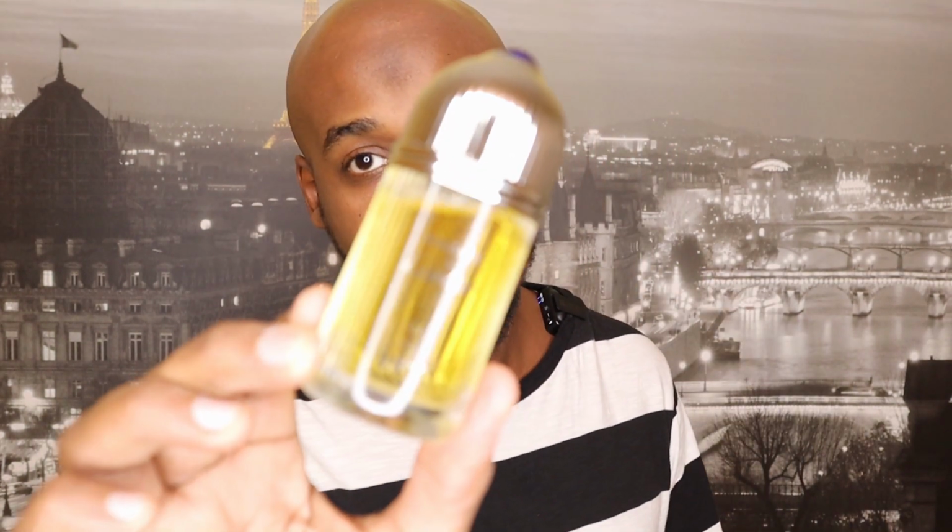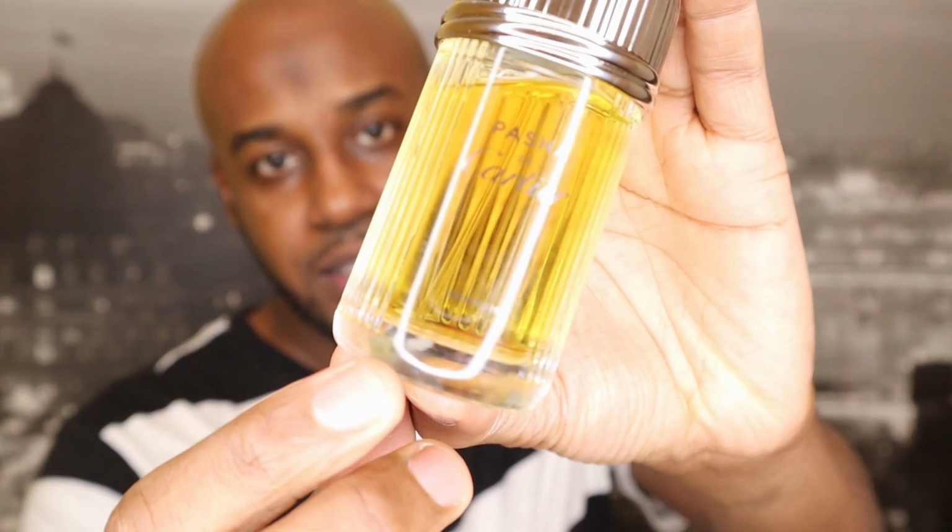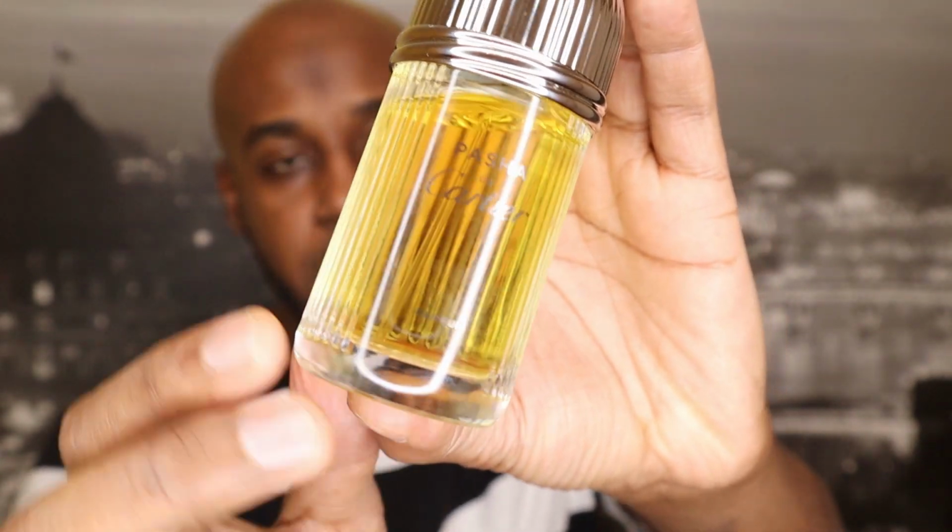Number 5 is from a French house. It's called Cartier, and this one is Pasha de Cartier. I don't know if you can see it here. This is the latest one. It's called Parfum. So Pasha de Cartier, this one, what does it smell like?